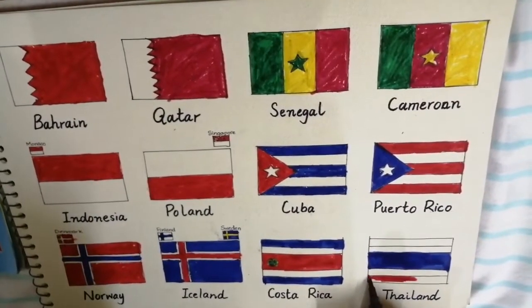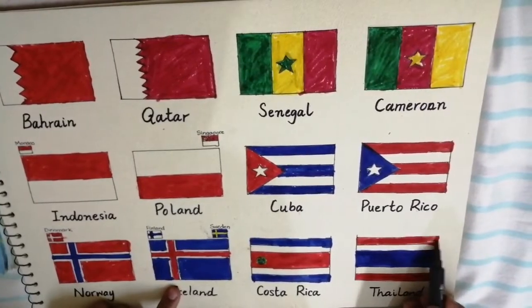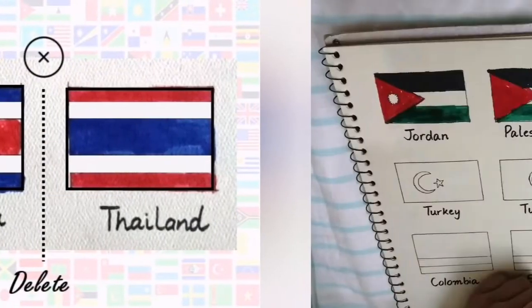White for purity and Buddhism, and blue symbolizes the Thai monarchy. Whoa, this is so cool. Here come Jordan, Palestine, and Sudan.